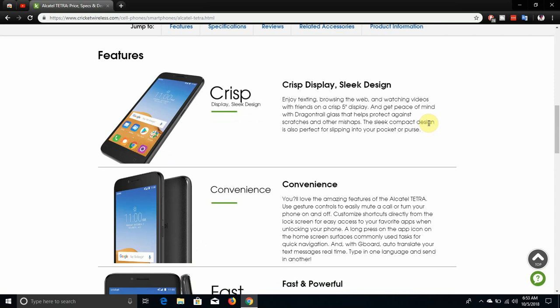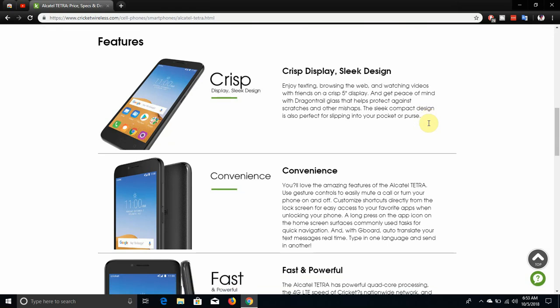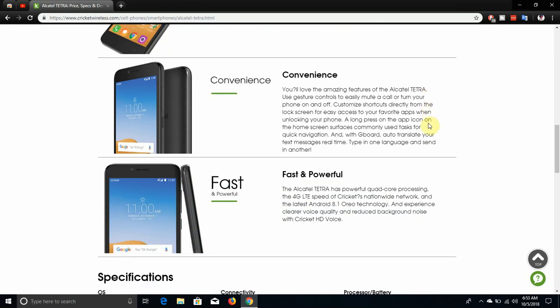So it says crisp display, sleek design: enjoy texting, browsing the web, and watching videos with friends on a crisp 5-inch display, and get peace of mind with Dragontrail glass that helps protect against scratches and other mishaps. The sleek compact design is also perfect for slipping into your pocket or purse. Convenience: you will love the amazing features of the Alcatel TETRA.